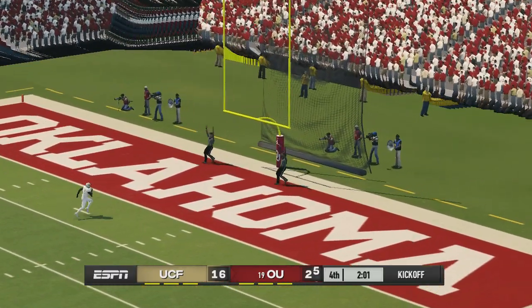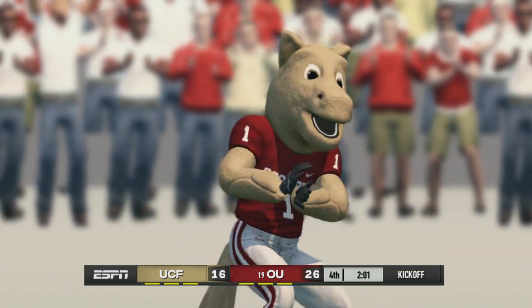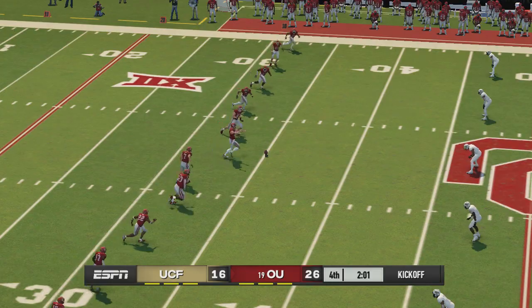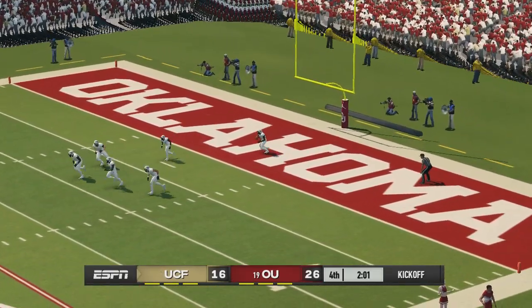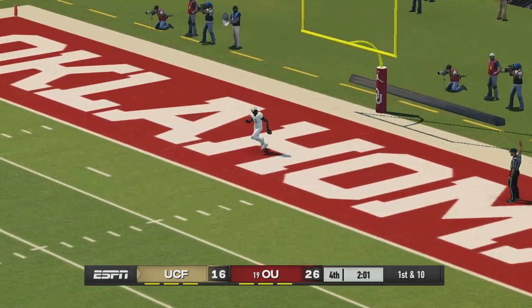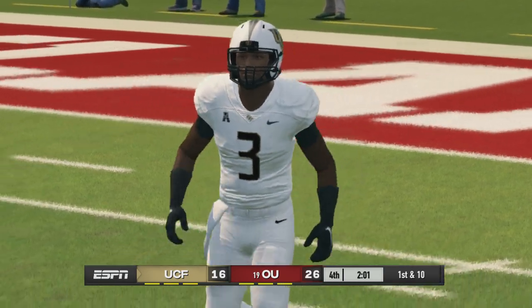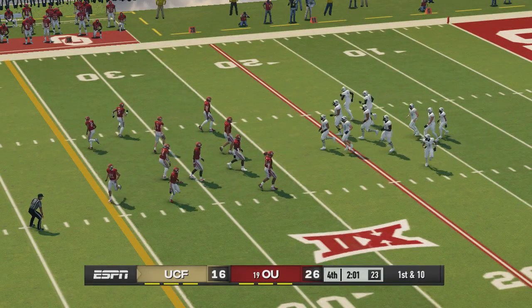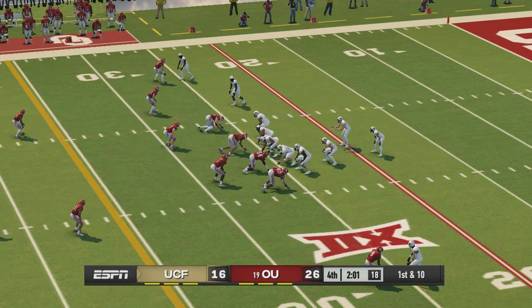Kicks up, and it's through the uprights. The kicker looks like he's ready to kick this one off. He kicks it off, and he got all of that one. And it goes into the end zone, down for a touchback. Their last drive resulted in a punt, so let's see if they can put together something a little more promising here. Less than 2 minutes in the fourth quarter.